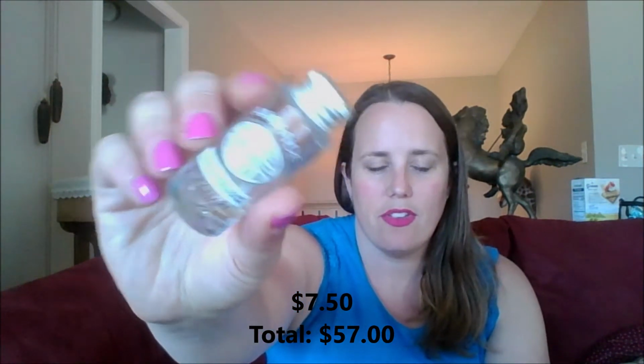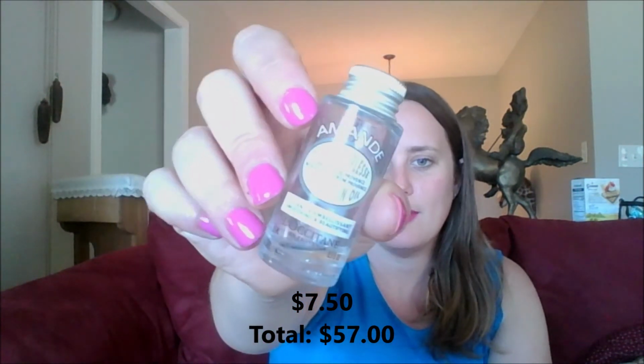The last skincare is the L'Occitane Supple Skin Oil, and this is the almond, with almond from Provence, France, which is very exciting. I don't know if I said that with a good French accent or not. This stuff smells amazing. The almond really just has this warmth to it. If you like the smell of almonds, you'll like this one.